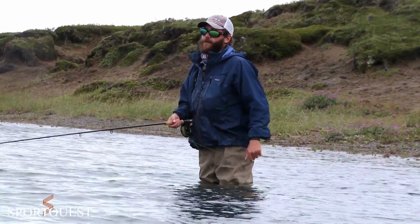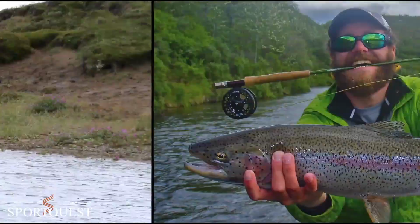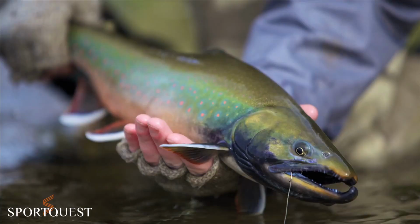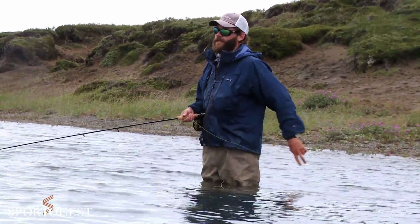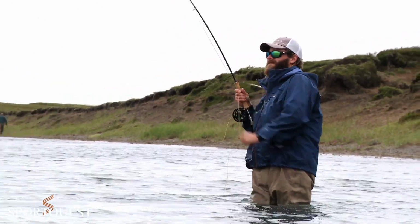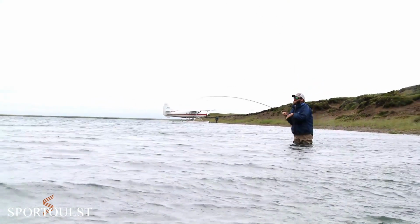Probably our best day. We fished Little Coup, probably caught 10 fish between 22 and 24 inches, and then a bunch of smaller rainbows and some nice char in the mix. Today we're catching silvers and a couple of pinks. Fish on. I think it's a silver.